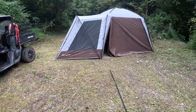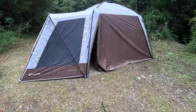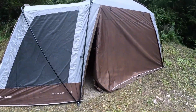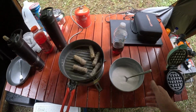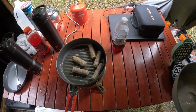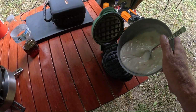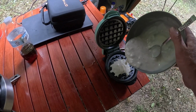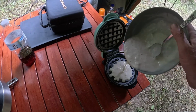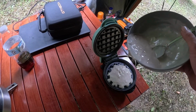I need to get the canopy into daytime mode and some natural light going. I just flipped the light switch back on until I get the windows open back up and turn him back into daytime mode. Well, I got breakfast started. Got me some sausage going. I've never done this before. I know. It's just waffles, but I ain't ever made waffles before, no waffle iron. I'm a hillbilly. We do pancakes.